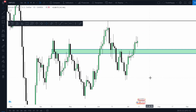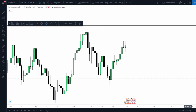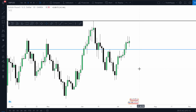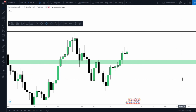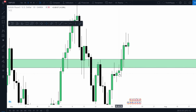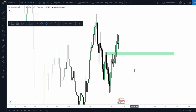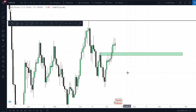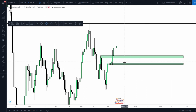Drop down to the daily and we can start to really home in on this little area. Just delete these. Didn't mean to delete that. There we go. Okay, so what am I looking at? I'm looking at the bodies, I'm looking at the wicks. And for me, this is a really nice area on the daily that I could be looking at to take a buy. The next level is going to be in here. And yeah, that's about it really.